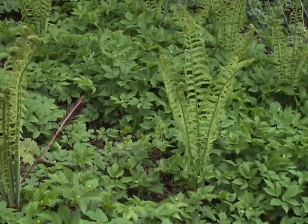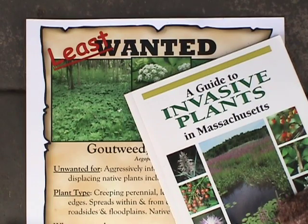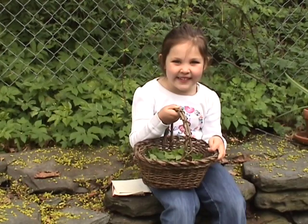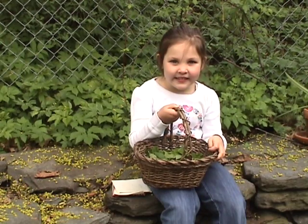Goutweed is native to Eurasia. It was brought to this country as an ornamental and as a food source. Unfortunately, it's made itself too comfortable here, and thus has earned itself a place on Massachusetts' most invasive species list. It's almost impossible to eradicate, so whenever you can, grab a bunch of leaves and eat them up.